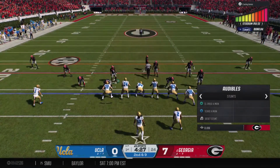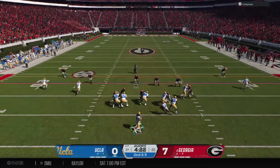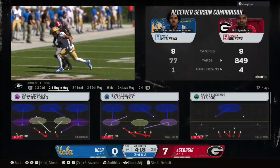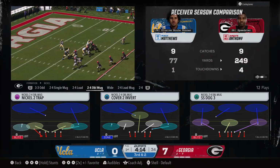The roar of the crowd trying to fuel this defense to keep them pinned in their own end. Back to pass, it's Murphy. Quick completion on the out. Makes the grab almost to the first down marker, but a good pickup on that one.